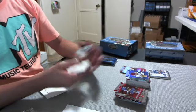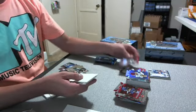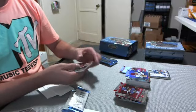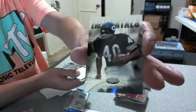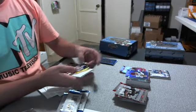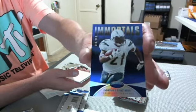Brad Sorensen again for the Chargers. Jeez Louise, the $9.99. Brad Sorensen, number 2. Despite the blow. Gale Sayers, Bears. Need a PNG. It's true. Need a green PNG. Achieve your investment goals. LaDainian Tomlinson to 100 Immortals Chargers.